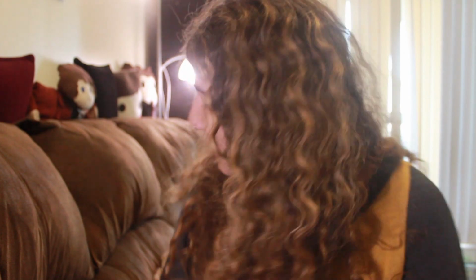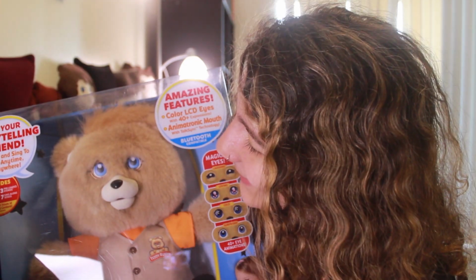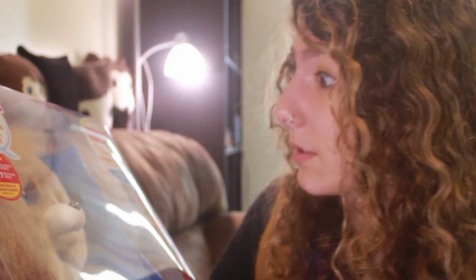Since I am quite the Teddy Ruxpin connoisseur, it's only natural that I give compliments and credits where it's due, of course, but if I feel like I need to give constructive criticism, I will. But I'm not gonna be rude, unless it's just really, really horrible. But I really doubt that, because look at this little guy. Does he look like he's gonna do me wrong? He's not gonna do me wrong. You better not do me wrong.